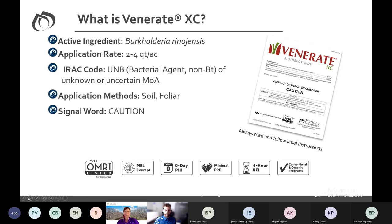to improve the efficacy of your conventional programs. Venerate also has an IRAC code of UNB, same as Grandevo, and it can be applied both in the soil and foliarly with a signal word of caution, making it a worker-friendly product as well.